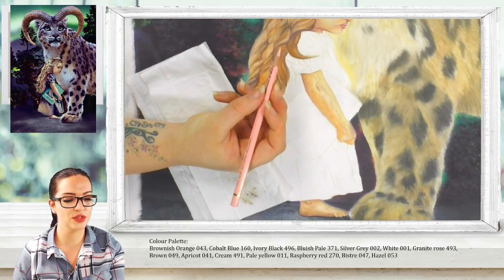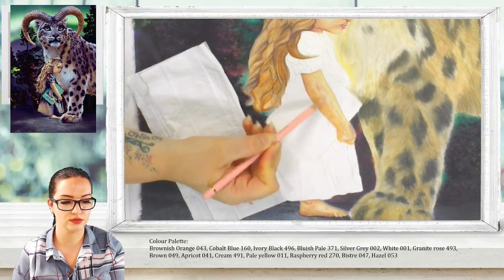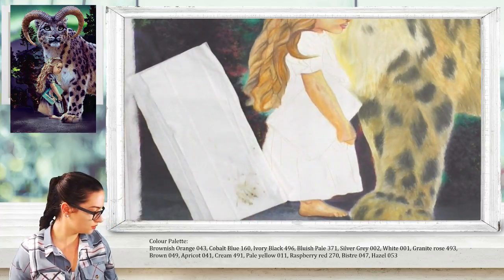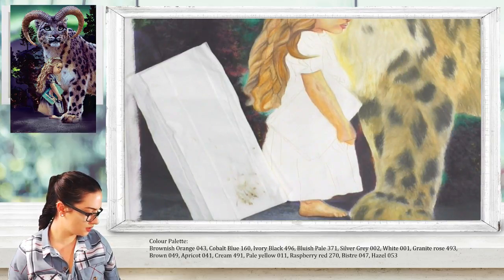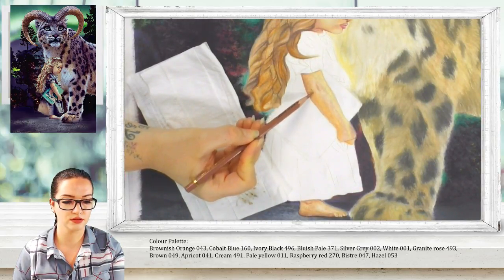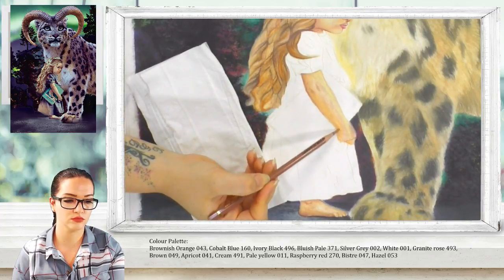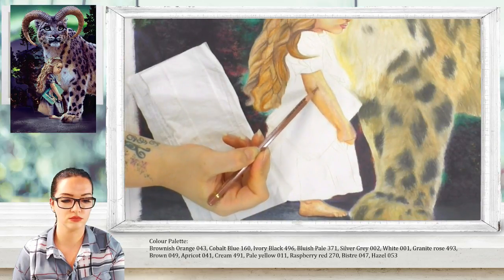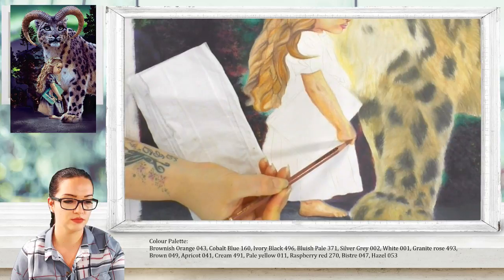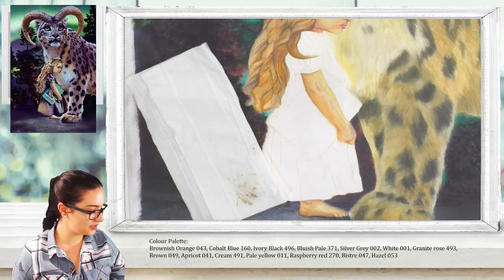And then to bring those two colors together, I'm going to use some of the granite rose. Little more of the brownish orange 43. Okay, so let's blend that in.